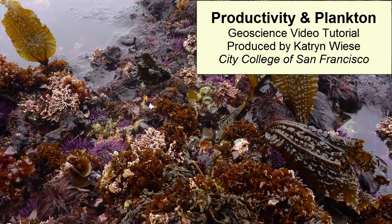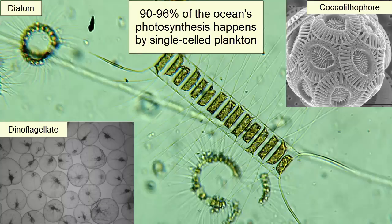What autotrophs support the largest food web in the world? Single-celled planktonic marine autotrophs such as diatoms, dinoflagellates, coccolithophores, and bacteria. These organisms provide 90 to 96% of the ocean's photosynthetic sugar production. And the ocean food web is the largest food web in the world. That means these organisms support the majority of the world's ecosystems.